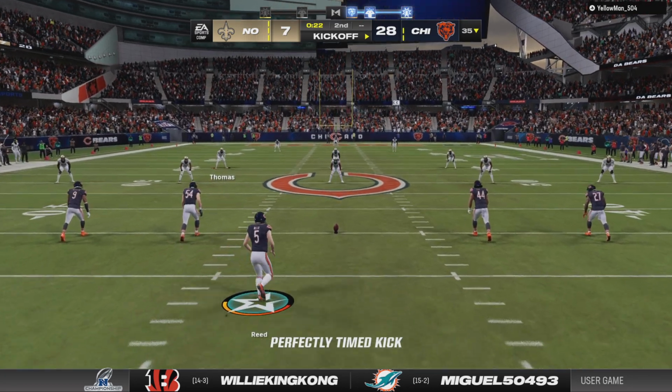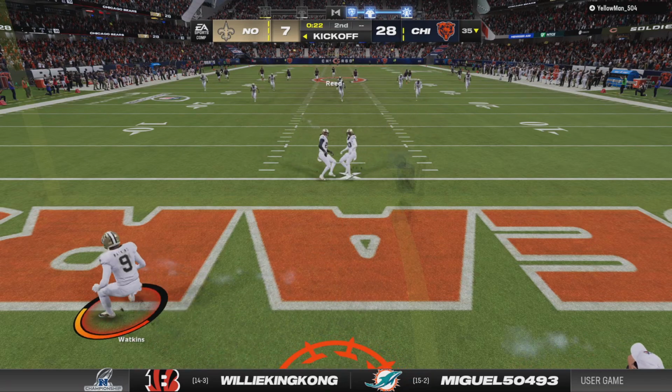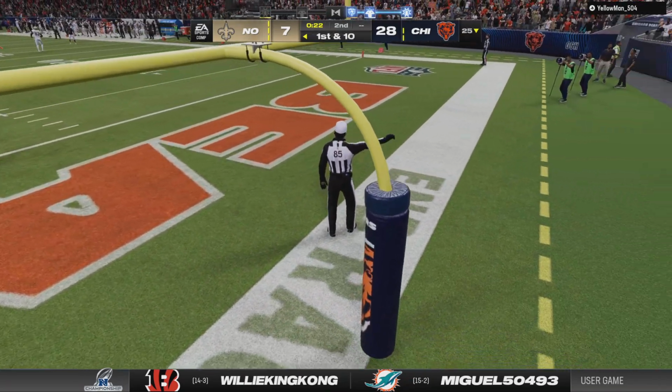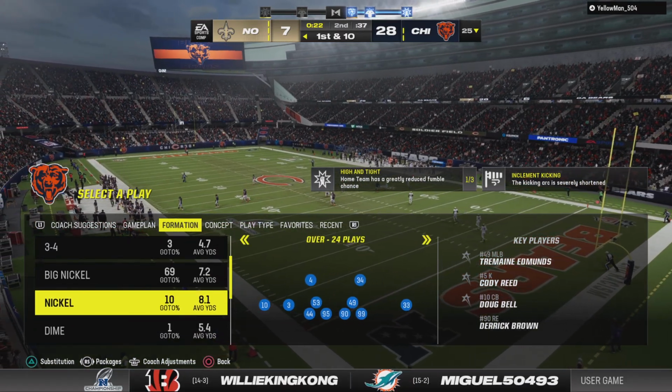The Bears send the kicking team out there, and they will send this one away. And that'll carry over the back line of the end zone for a touchback. Their own 25-yard line.